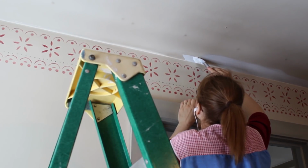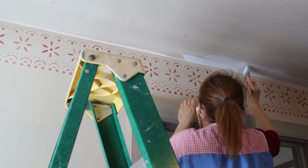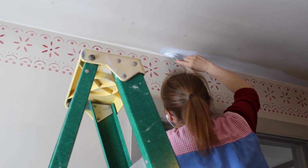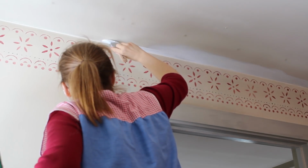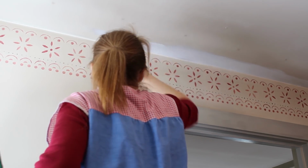This is the part that I didn't mind doing at all. It was probably the most tedious, but I really didn't mind this part. I think that for me it was a little bit of procrastination before I had to do the whole ceiling, so I kept thinking this is delaying the part that I really don't want to do.